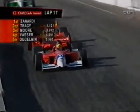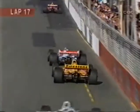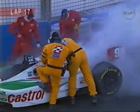Lap 17, the top five, Zanardi, Tracy, Moore, Vassar and Gugelman. And you are 100% right, Derek. The critical thing now is to keep the pressure up, but not make any impetuous errors yourself. You want to stay in the guy's mirrors, you want to stay under his rear wing, you want to see whether you can just push him into a mistake.